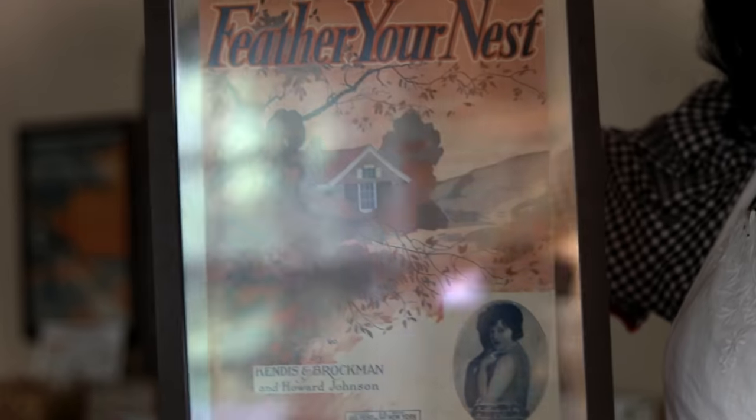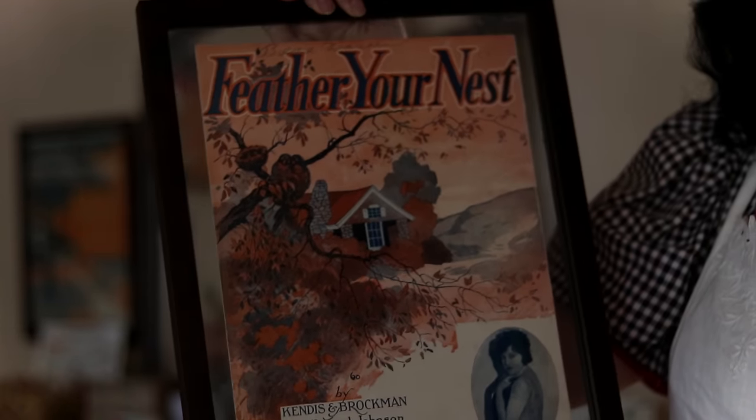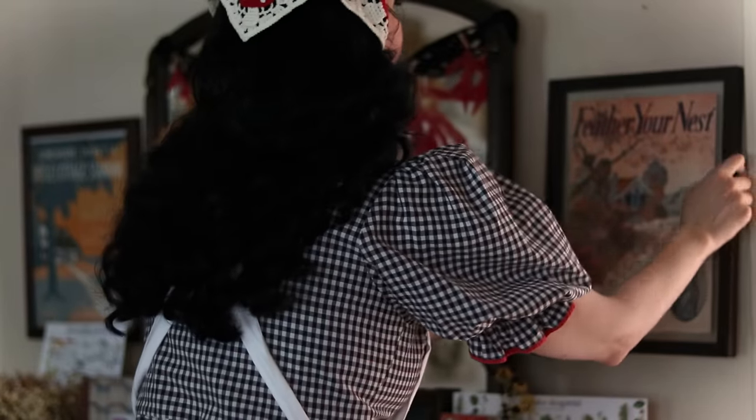These lyrics from 1920 ring true to me even 100 years after they were written. There's just something instinctual about autumn's arrival and how it makes me want to feather our cozy nest here at the cottage.